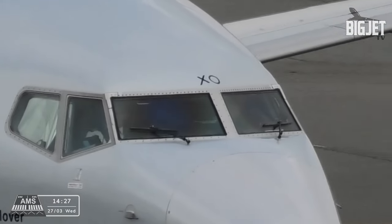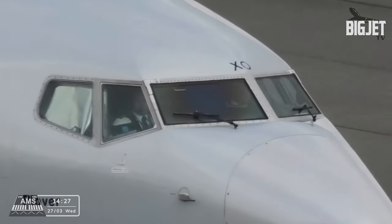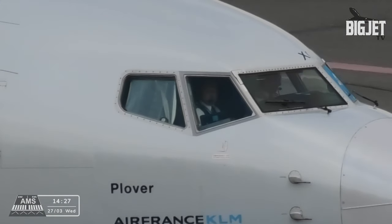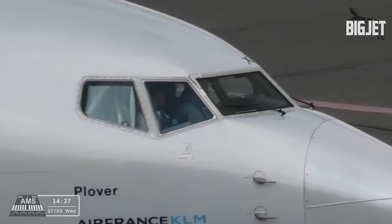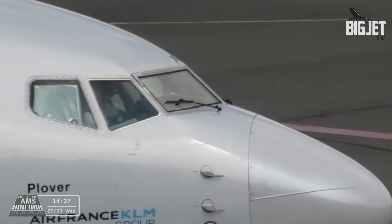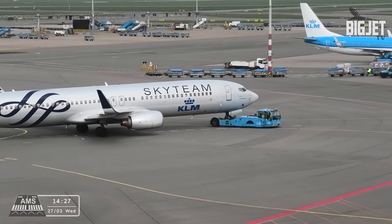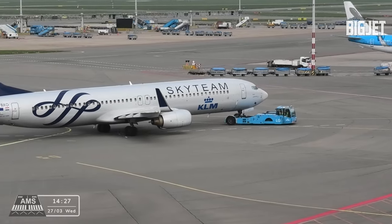Lovely old school windshield of the 737. Look how square it is, man. No curvature in there whatsoever. Fantastic. Fire up right here.